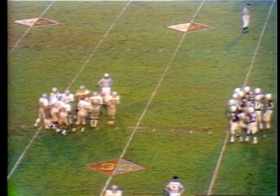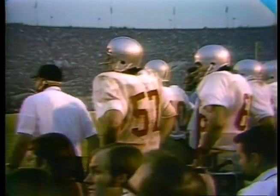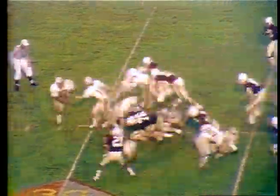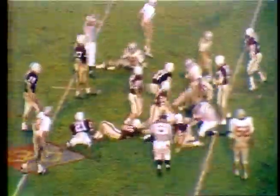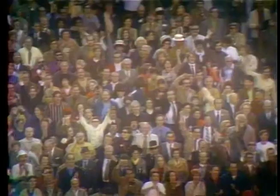Under 6 minutes remaining here in the Rose Bowl. The lights are on. They're going for it. They have to. And they don't get it. They're stopped at the 34-yard line. Dennis Moore in there.